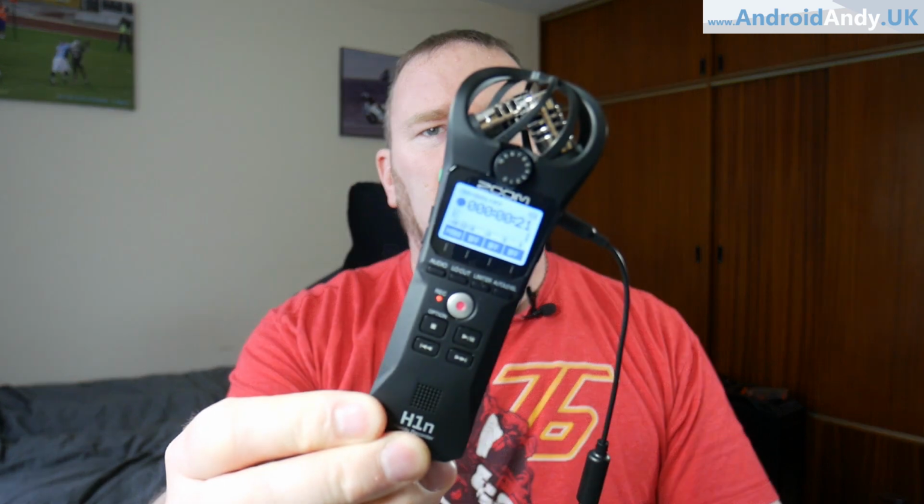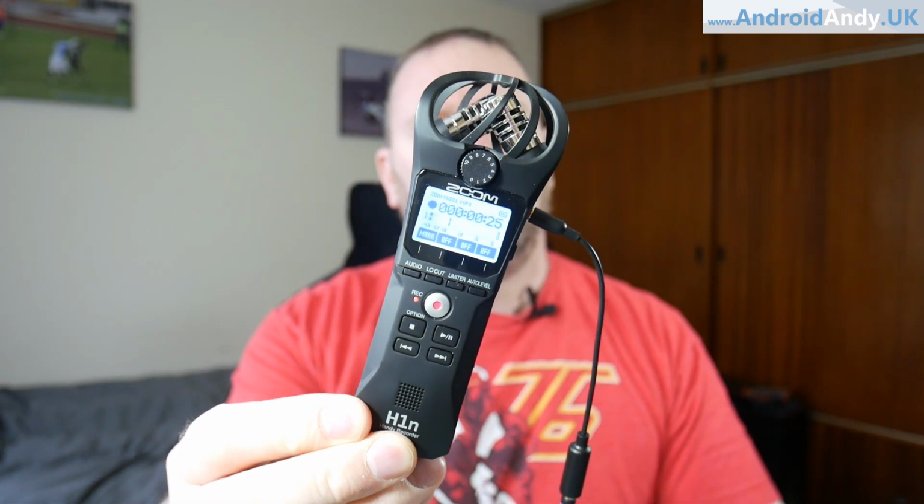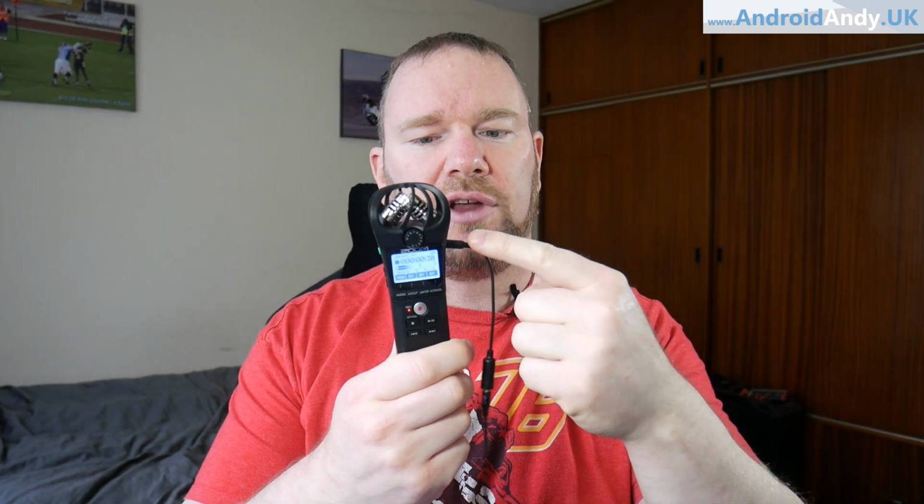It is purely this, and I'm recording into a Zoom H1N, something like that, which cost me about £70, I think. It's not too expensive, plus the £26 for the microphone. I don't think that's too bad for an audio setup. You can probably plug that directly into your laptop or your computer, and then use something like Audacity to record.